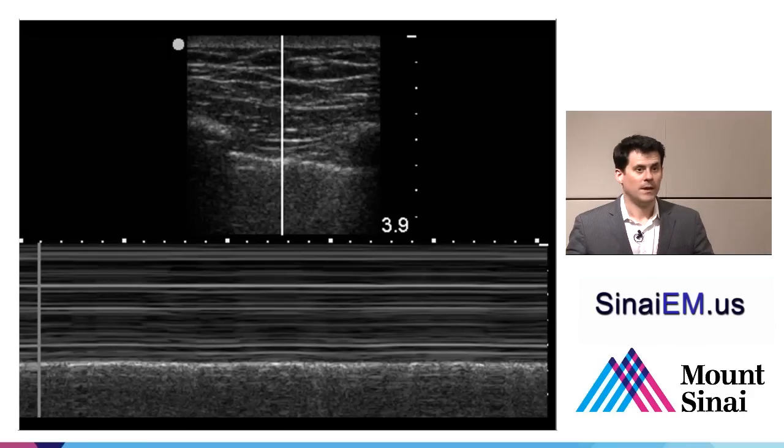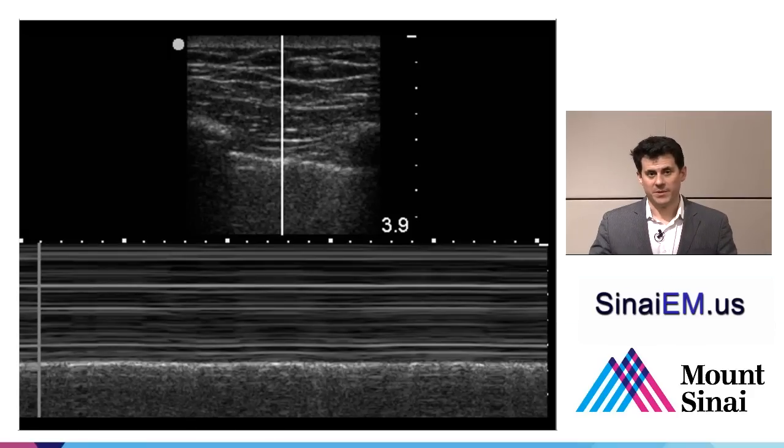So you can use M mode to significantly enhance your ability to visualize this. We see the same anatomy up top that we've described two times now: skin, soft tissue, ribs, shadow, rib, shadow, and pleura. With the patient spontaneously breathing, or bagging them, or having them on the vent, we drop an M mode line straight through the pleura down the center of the screen.